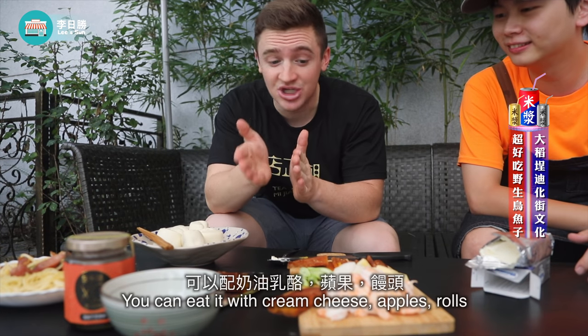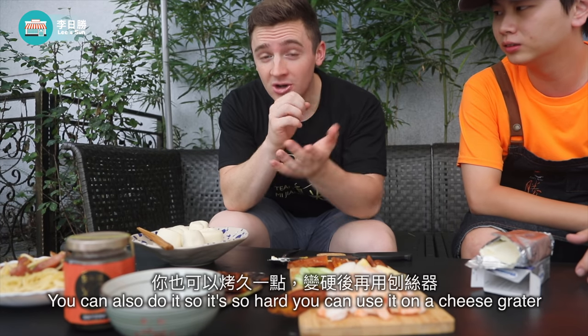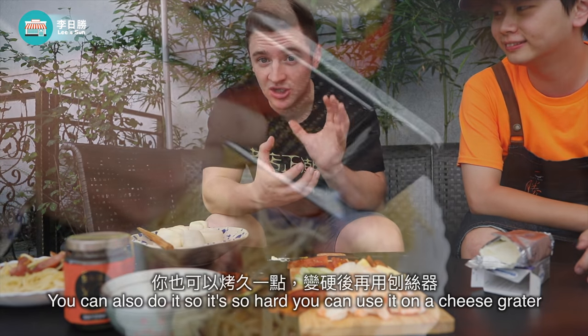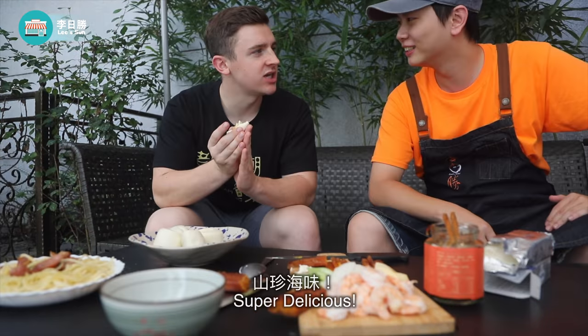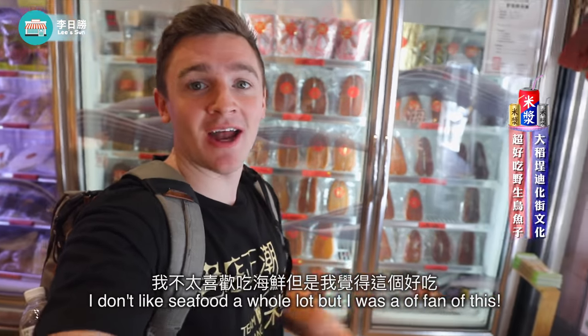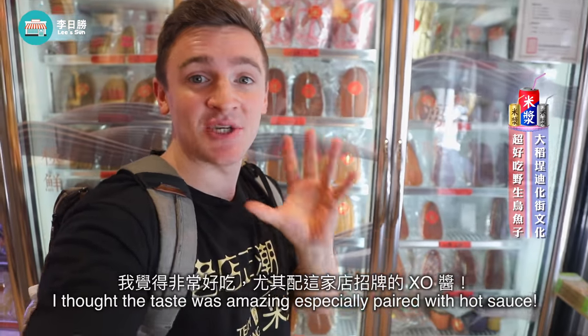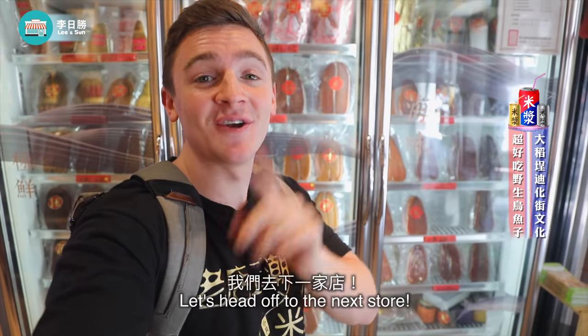You can eat it with cream cheese, they got apples, shrimp, little rolls. You can also do it in such a way where it's so hard you can use it on a cheese grater and then put it on top of pasta. You know, I don't like seafood a whole lot, but I was a big fan of this. I thought the taste was amazing, especially paired with that hot sauce. Okay guys, anyways, let's head off to the next store.